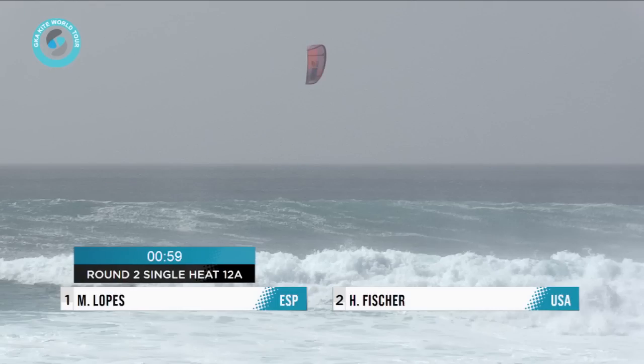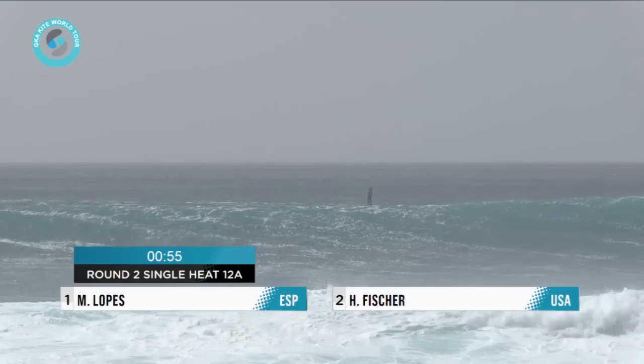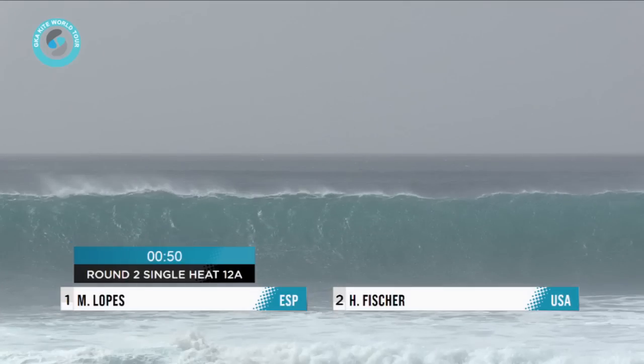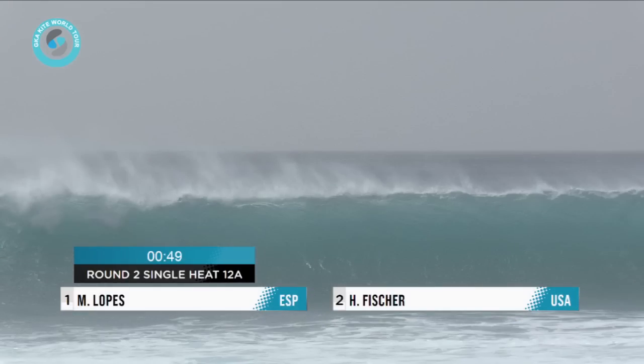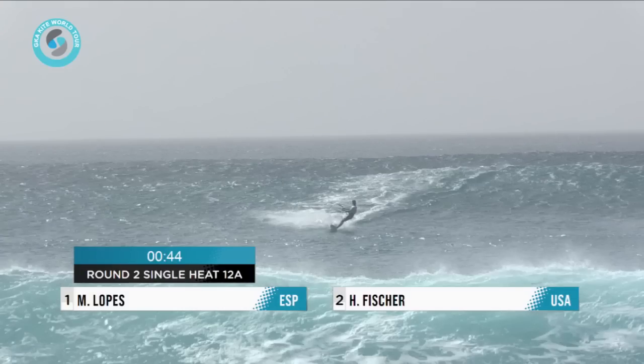What are the judges looking for? Power, commitment, critical section, style, fluidity. So it's really good to see. And it looks like just in the closer moments of the heat, I can see, yeah, there you go, Fisher's back on it and out the back.